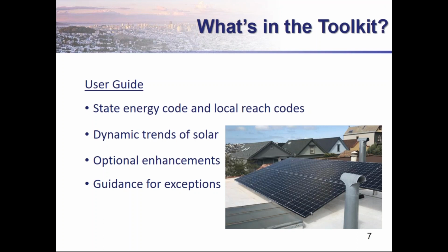Also in the guide is just some of the dynamic things that we've been talking about. The 2019 code cycle is coming up. There are challenges with electrification. There are storage issues coming on board. So it's just to give a little bit of background as to what's happening in the state right now, and know that it's not static in any way.